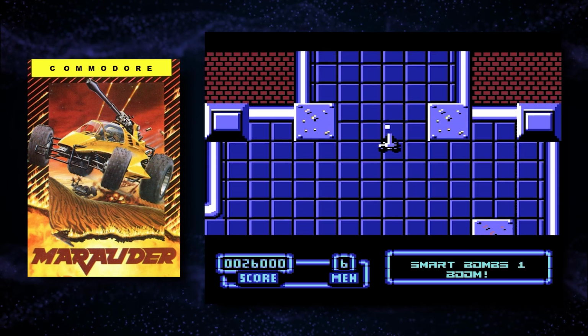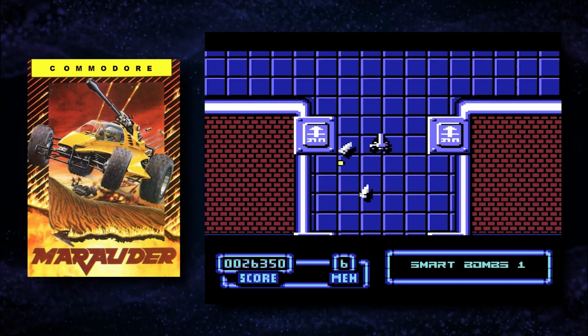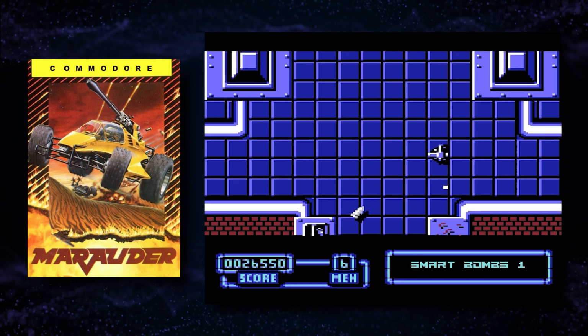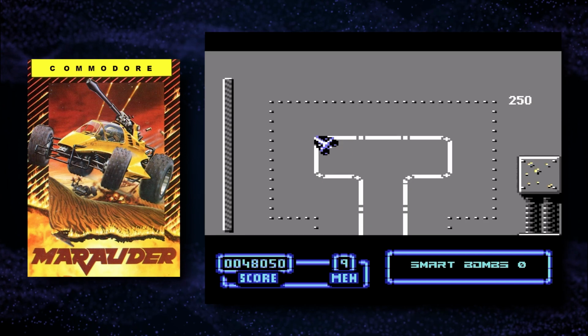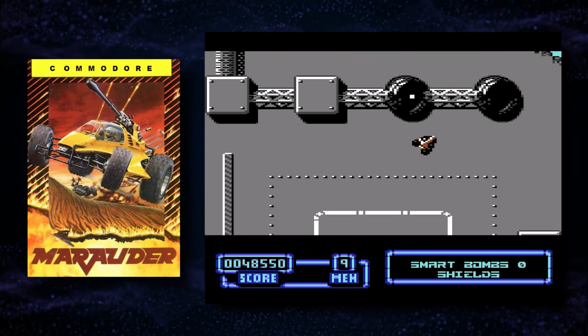On the original Commodore 64, this was activated by pressing the spacebar, but fortunately they mapped that function to one of the buttons on the Evercade, making this version perhaps a little bit more playable. Occasionally you'll run across a colored orb that you can destroy for power-ups such as an extra smart bomb, temporary invincibility, or an extra life.